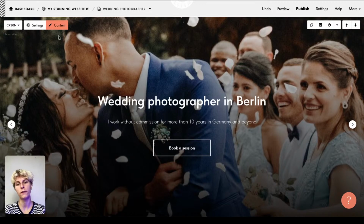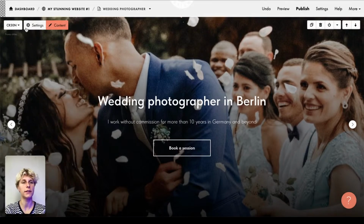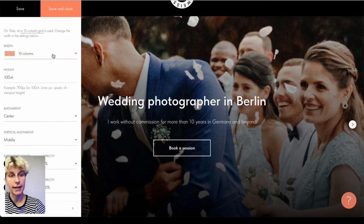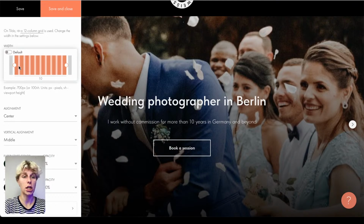But also to modify the design aspects of each block, you want to use the settings button. So you got the settings, and here you have a little bit advanced settings to use for your block. What are they? So first of all, the width, how wide will the content be located in your block. You have to think that there is a 12 column grid on Tilda. So 12 columns is 100% of the width of the page, right? And there you can change the number of columns that you want this block to occupy.